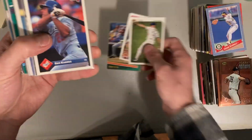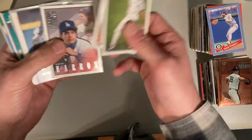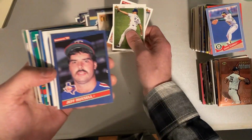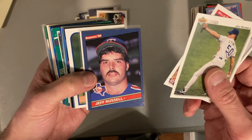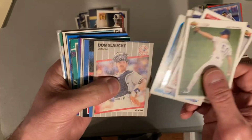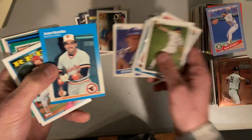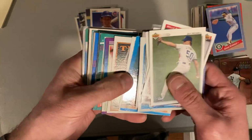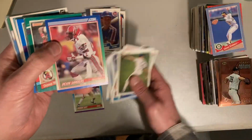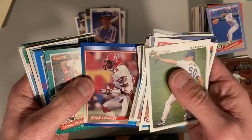There's a Kenny Lofton rookie card, an Eric Karros. We'll take those. Another Eric Karros, another Eric Karros. There's a Mike Piazza, an Eric Karros. And then there's a shell-shocked Jeff Russell. So there he is. Brady Anderson, George Bell. George Bell was an MVP one year. There's a Gary Carter. He's a Hall of Famer. And then a Ronnie Lott, 1990 Score. And a Deion Sanders. This is a rookie, I think, for Deion Sanders. Yes, it is. Deion Sanders, football rookie, right there.